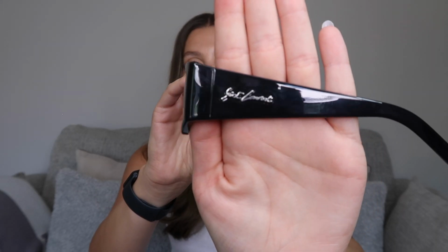They have Saint Laurent just written on the side here, nice and subtle, and they're a more angular, slimmer shape. I feel like these are really dirty. I've just put them on, they're so dirty. Hang on. It's because it's been so hot recently. My fingers are all sweaty and sticky. Nice. Yeah, I feel like this shape suits my face a little bit more. And again, just an absolute classic. Can't really go wrong with these.